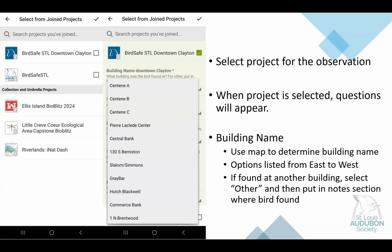You should be able to navigate it no problem. In the event that the bird is found at or around a different building that isn't on our map, you would select other, and then we will put notes about where that bird is found.